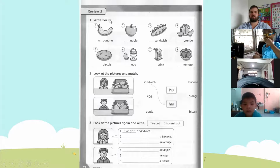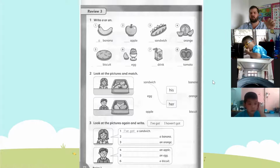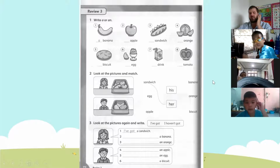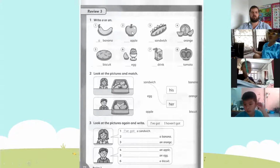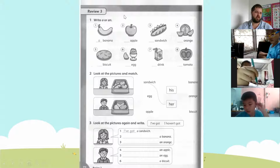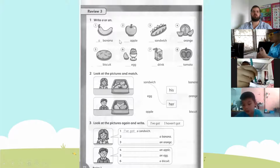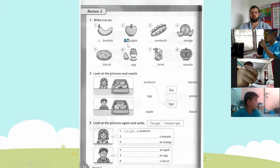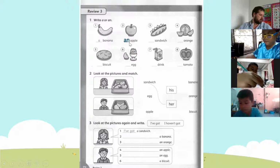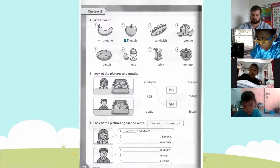So AN becomes before a vowel. Our vowels, what are our vowels? A, E, I, O, U. So if the word starts with A, E, I, O, U, we have to write AN. So for example, number two is an apple, because A is a vowel. An apple.